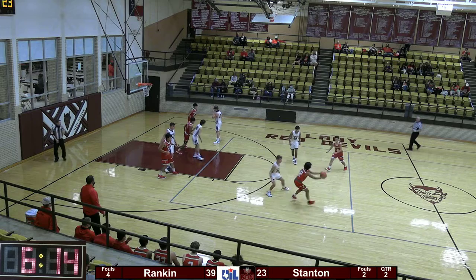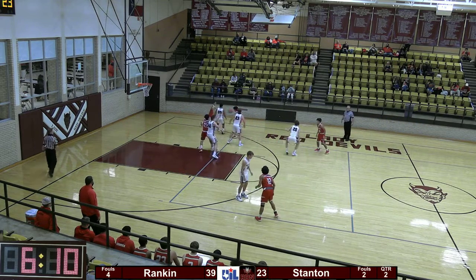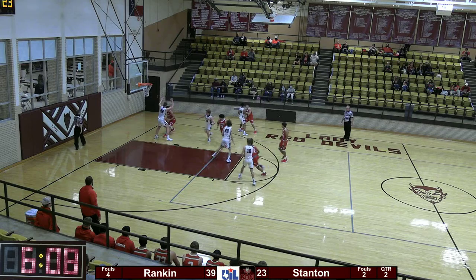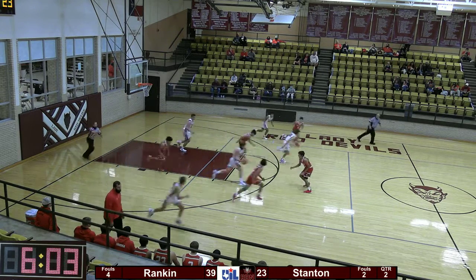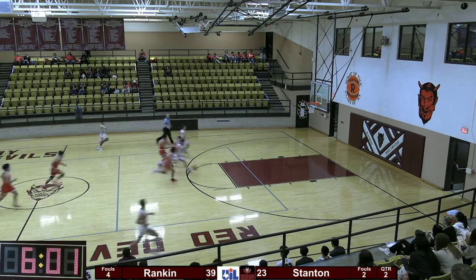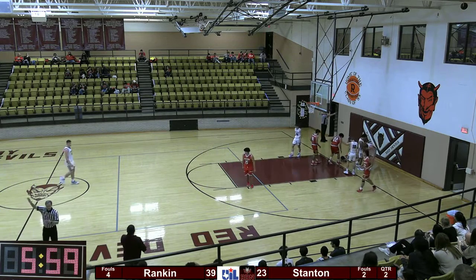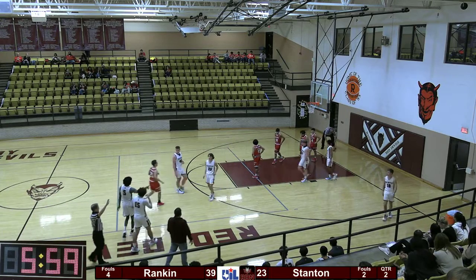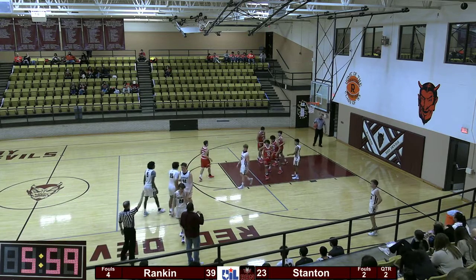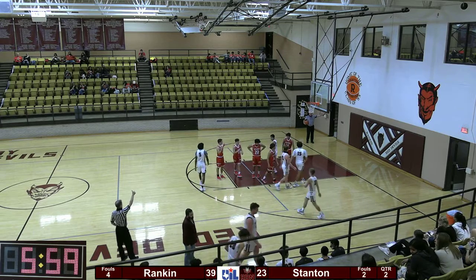Top of the key. Look for about 6 to 7 passes here. There's 1. 2. 3. Oh, and it's stolen on the third pass. Braxton Kirkland with the ball. He's going coast to coast into the lane, and bam! Head first into the wall. Going to tear down that wall. I just got word that the wall is okay. It registered as a 3.1 on the Richter scale.